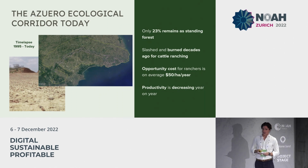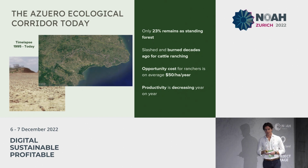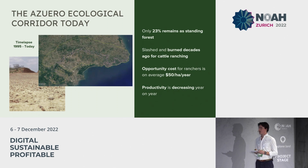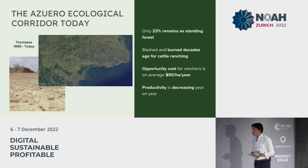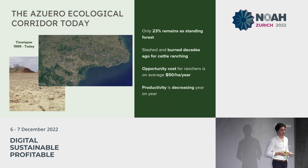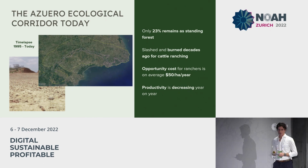But let me take a step back, following a bit of the structure here today, and look at what is going on in the Azuero Ecological Corridor and why we're here today. The reality is that the Azuero Ecological Peninsula is under stress. Decades of deforestation have led to droughts, biodiversity loss, and economic hardship, which is, of course, all magnified by climate change. Only 23% remains as standing forest today, and the majority of it was slashed and burned decades ago for cattle ranching.